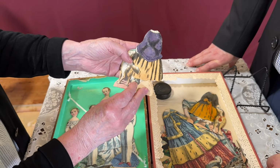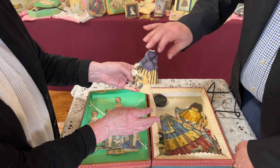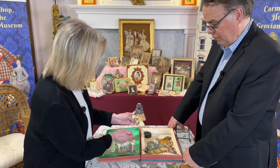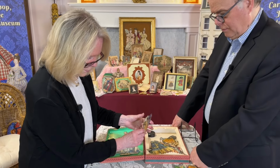Fantastic. It's interesting how they used the egg white not on everything. So they want to highlight things and then leave some things flat. Yep. It's maybe hard to get in the camera. It's very shimmery.